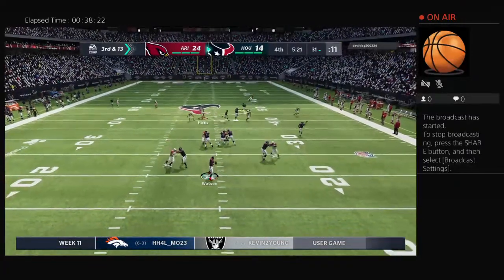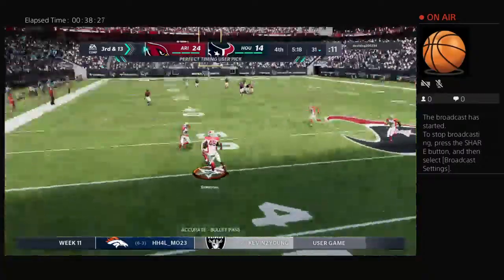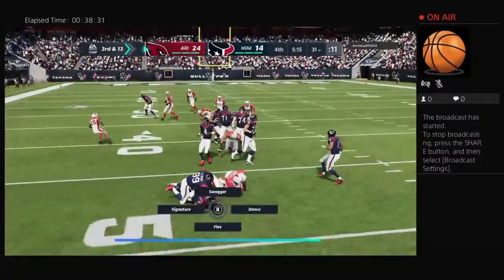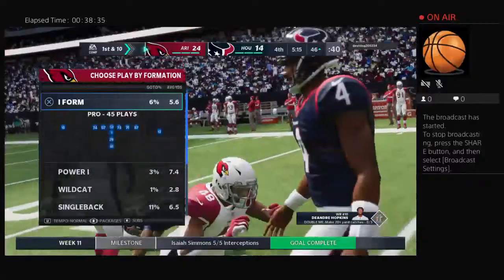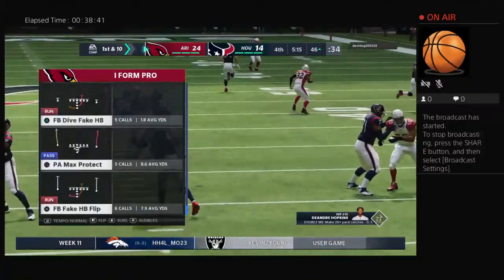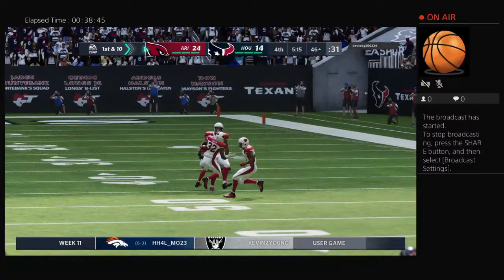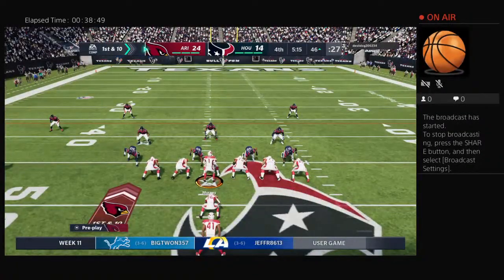Third and long. It's Watson going deep for Eifert. And now Watson throws another interception. Isaiah Simmons picking it off. And the return across midfield into the 46-yard line. It's just been one mistake after another on the offensive side of the ball. That's now 3 interceptions to go along with 2 fumbles for him. And if you're going to turn the ball over 5 times in a game, your chances to win have to be about 100 to 1. And it's not looking good for him here.